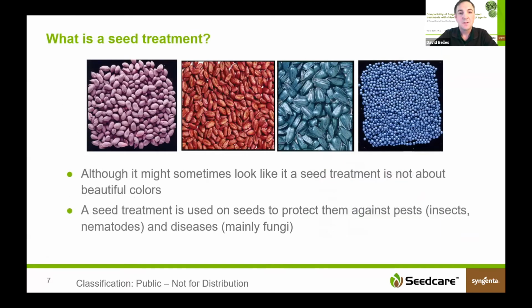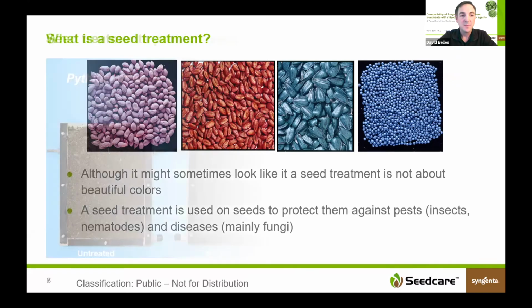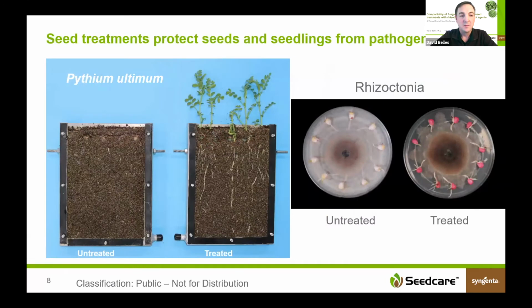So that's a little bit about the Rhizobium, but what about a seed treatment? Although it sometimes might seem like it, you just had a nice talk from Peter Marks, and you can make these seeds look really nice, and it might seem like it's about the colors and the shiny appearance. It's more about what the products are doing to protect them against insects, nematodes, and diseases, which are mainly fungi. And these have been very useful to growers, and they're getting a lot of benefit out of them.